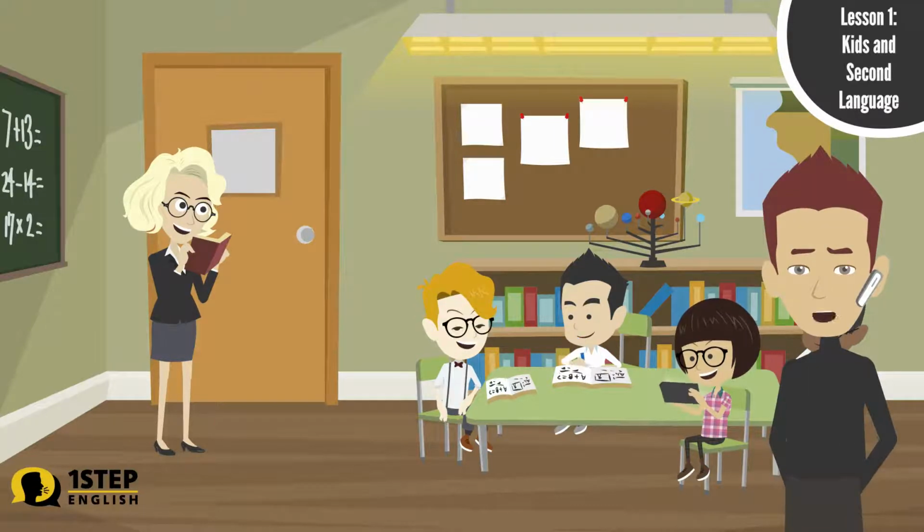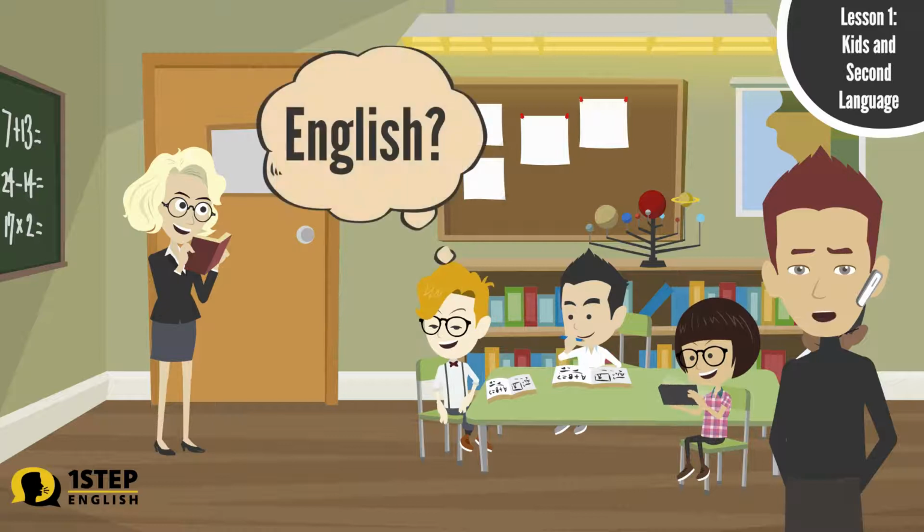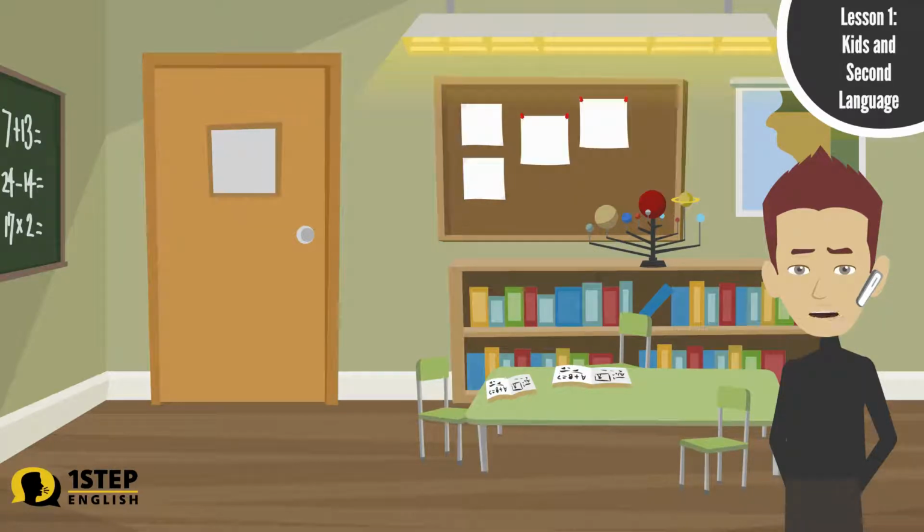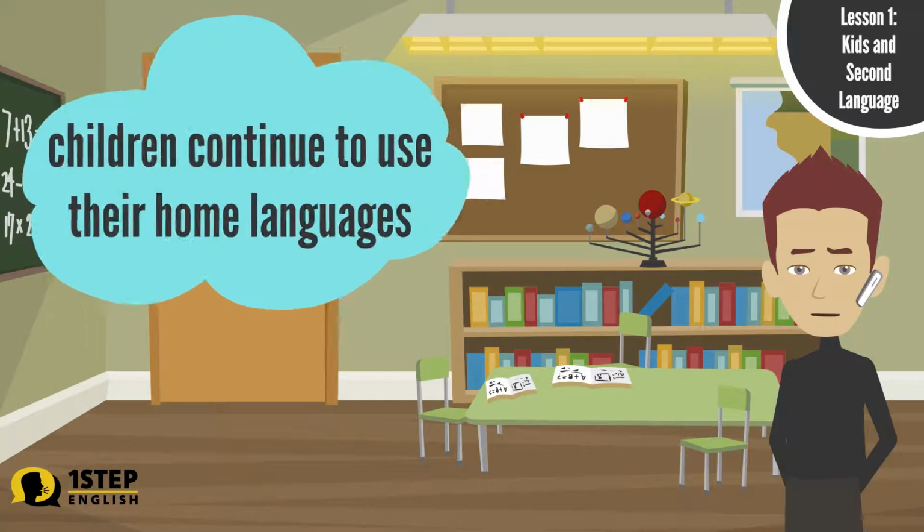Young children whose home language is not English, and are now learning a new one, are starting a new developmental pathway that leads to the development of skills in a second language. Researchers have noted a consistent developmental sequence for young children learning a second language.